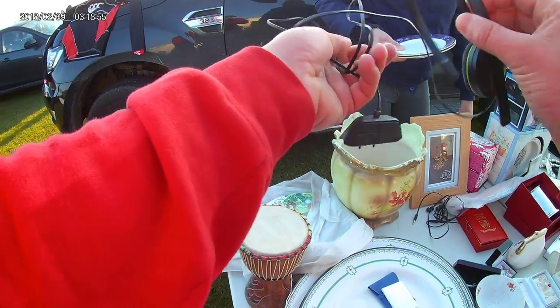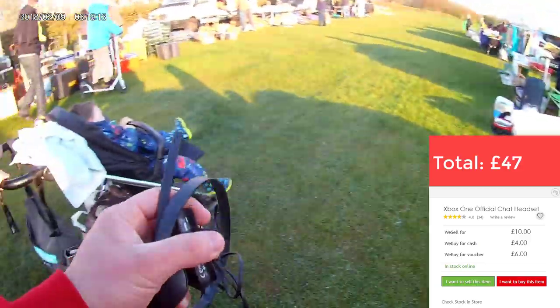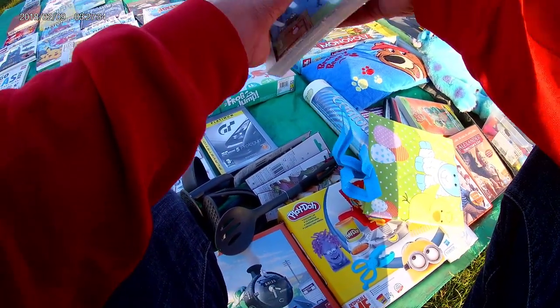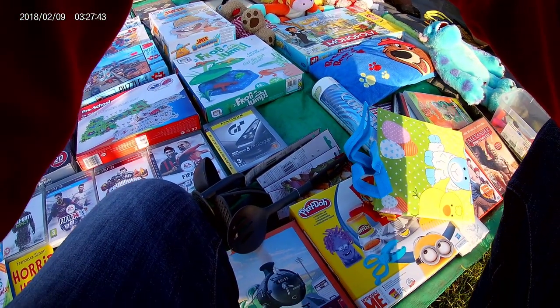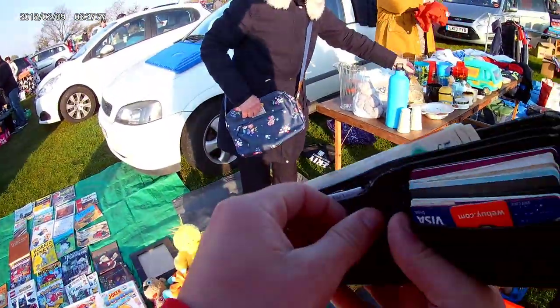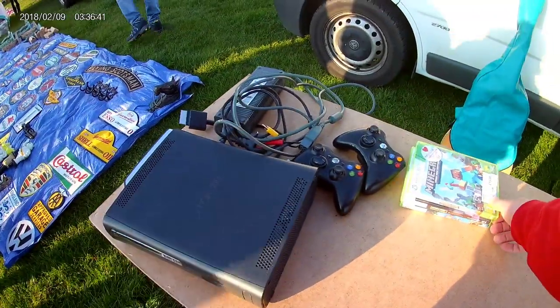How much is the headset? Do you mind it in shape? No, that's 50. Thank you. There you go. Thank you. How much is your DS game? £2. How much is your Xbox? £25. Is that with the games? Are they separate? Yeah, with everything.